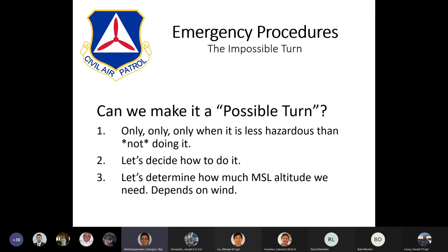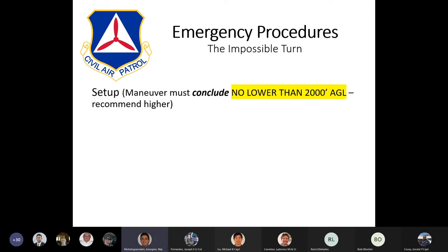So that's another consideration you need to make because, say, for example, you're taking off and there's no wind. Well, you're going to complete the turn, but now you also have to glide back to the airport. But if you have headwind, it's going to keep you closer to the airport. You have less gliding to do. So that's another factor that goes into your judgment.